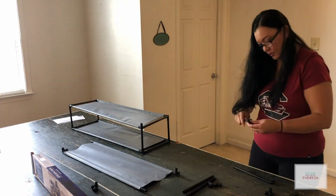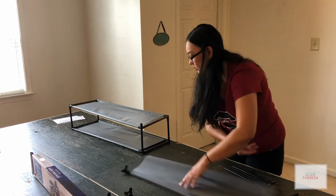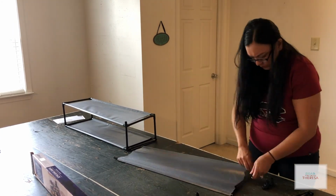And she's out. She was gone. She was watching TV in front of me for the rest of this attempt at putting this thing together, which I finally do. But she was like, nope, I'm out. And I don't blame her.